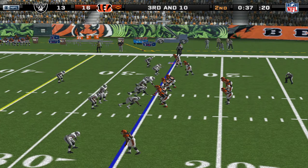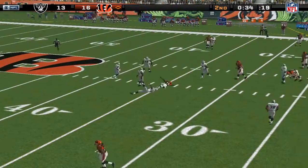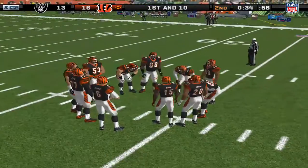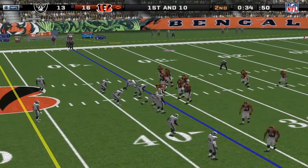Dropping back, throwing. He finds his man. Number 6 gets one for a first down. Let me tell you, the biggest pass rush in the world wouldn't have stopped that one.